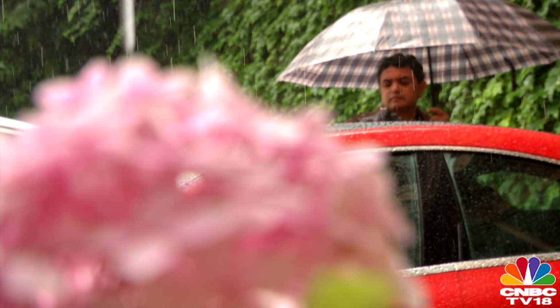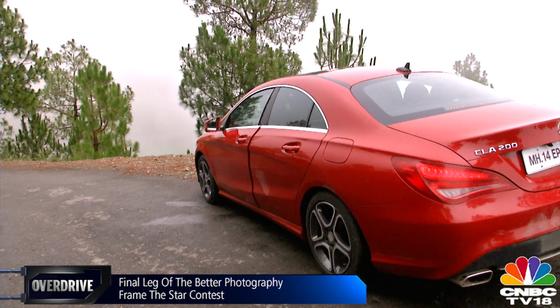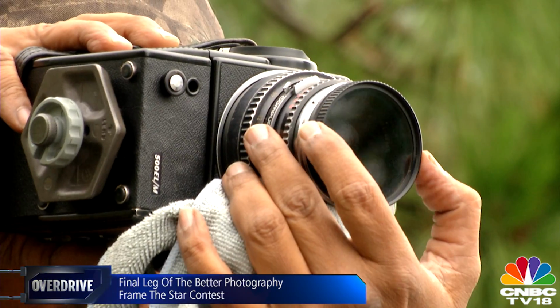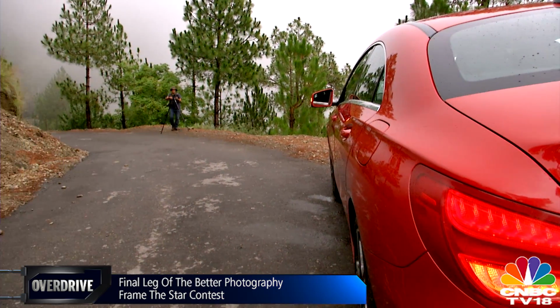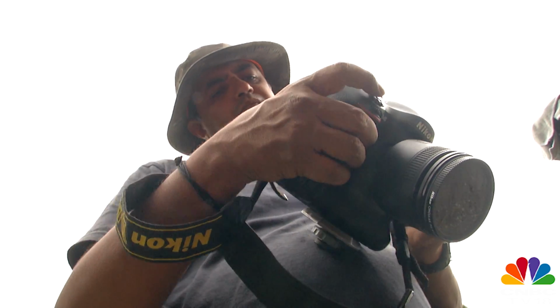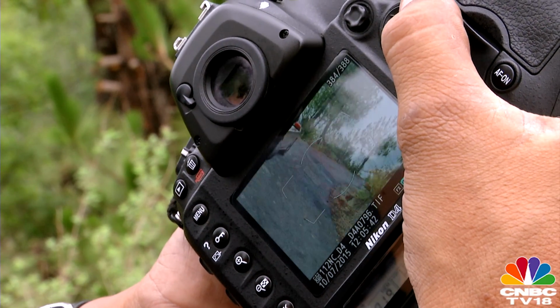Our first finalist was Mr. Raju AK from Bangalore, who through a chit-based selection system picked the CLA in its signature color, red. It was the same color he had in Chikmagalur too, so this time around he focused on the new themes to frame it.